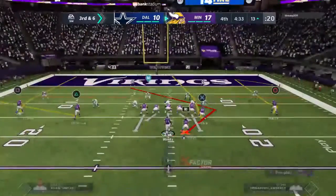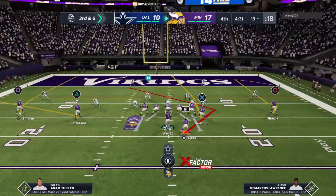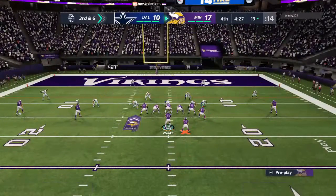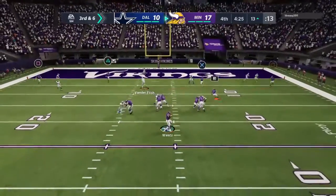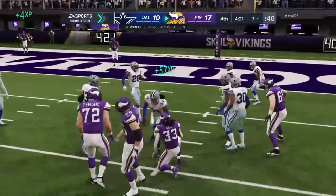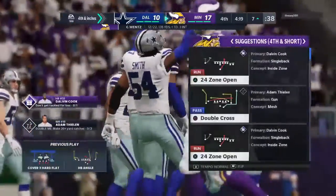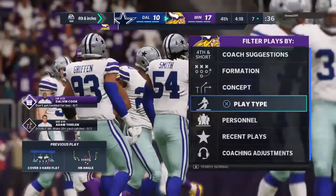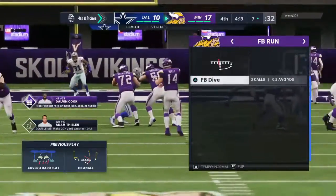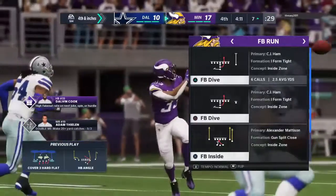The Vikings on 3rd down, just 1 for 5 to this point. This will be 3rd and 6. Throwing is Wentz. That is caught at the 7-yard line. And he will be very close to a first down, but I see the closed fist of the referee, and that means 4th down. 4th down and less than a yard.